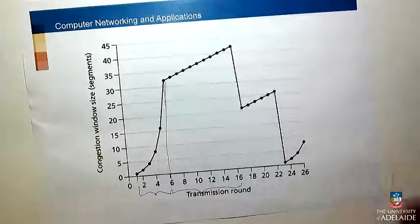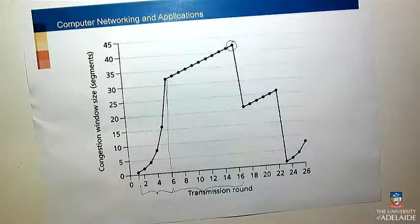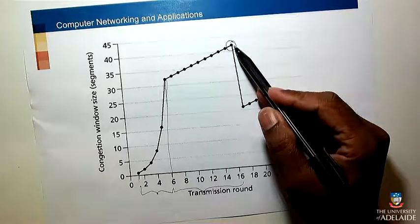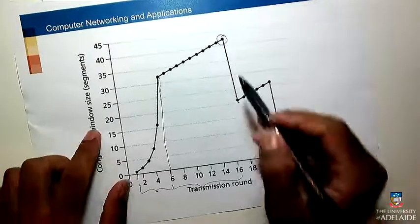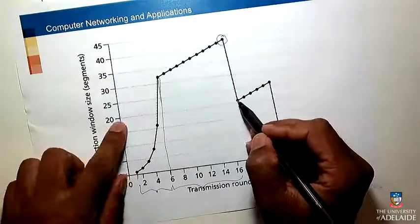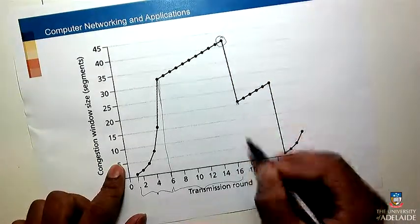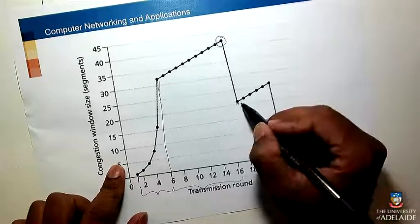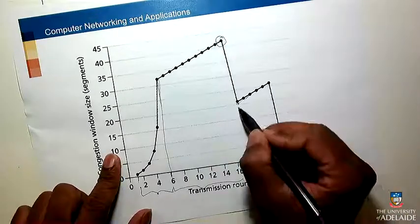So it's easy, right? What do you think happens here? Who thinks timeout? Nobody. Oh, brilliant, you guys are all geniuses. So what is it then? You said triple duplicate ACK. Why? How do you know that? Yeah, it has halved. So we're at like 40, then we're at 20. What we've done is cut the congestion window in half, but we haven't gone to 0. So what mode have we gone into here? Congestion avoidance, right? Good job.